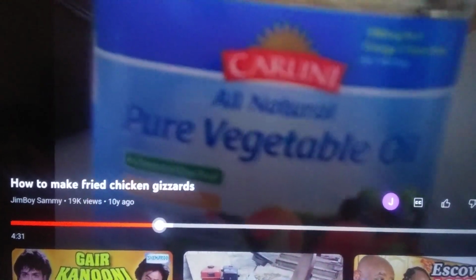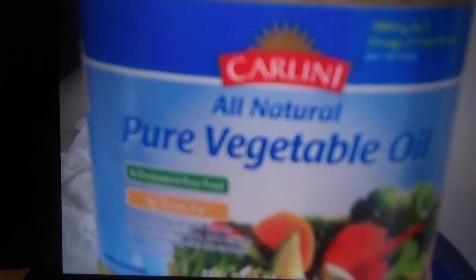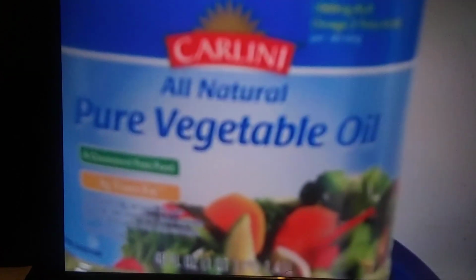Because I'm more of a vegetarian, I try to accommodate my digestive system with vegetable oil. Now I have my wok here, and I make sure the wok is hot. I have about half a cup of oil that I pour in this wok here. It doesn't matter how much oil you have, but the more oil, the deeper the fry.